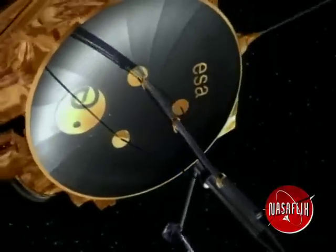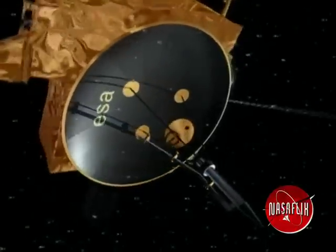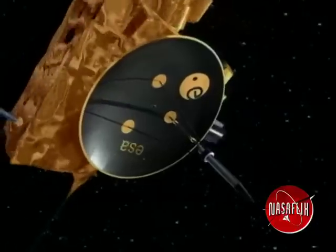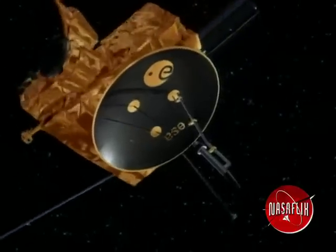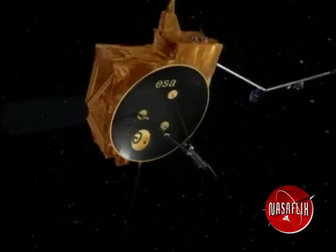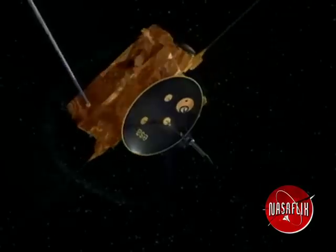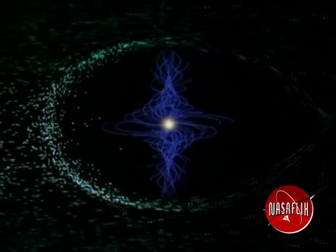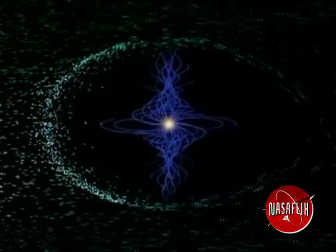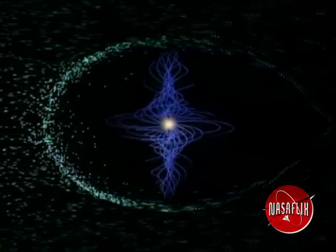Far out in space, instruments aboard Europe's spacecraft Ulysses detect the atoms arriving from interstellar space. Being electrically neutral, they suffer no impediment from the Sun's magnetism. Ulysses finds among them most of the common chemical elements: hydrogen, helium, nitrogen, oxygen, but very little carbon, the key element of life. It's strangely scarce.